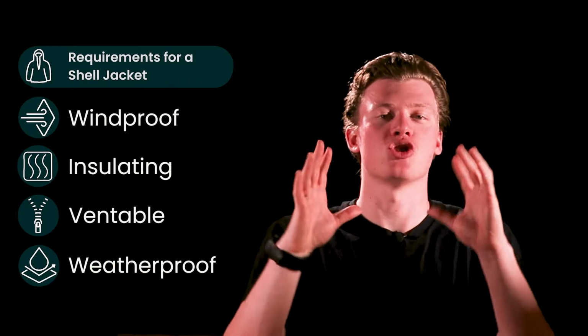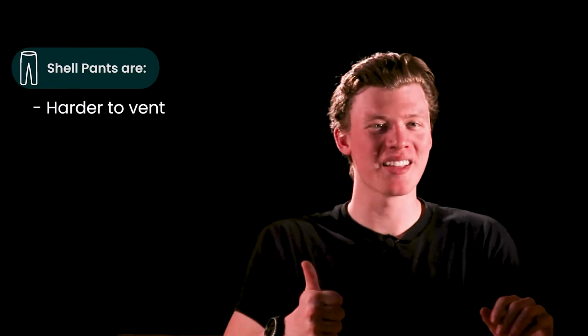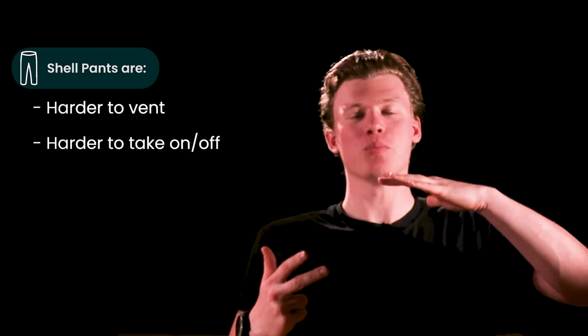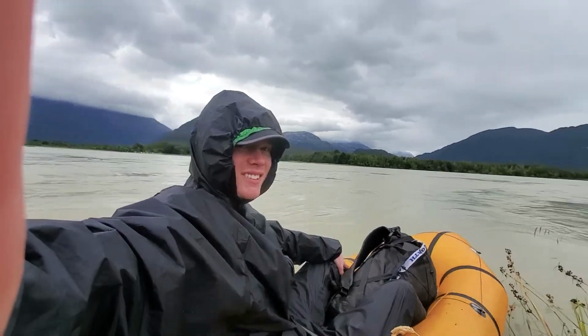To go with your shell jacket, we also need some shell pants. Your shell pants share all of the requirements that your shell jacket has, but there are some important differences. It's harder to vent your shell pants. It's harder to take your shell pants on and off. In cold weather, your shell pants might be even more important as an insulating piece than your shell jacket is.